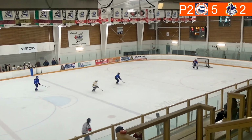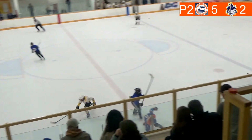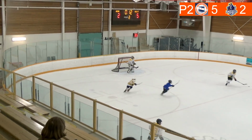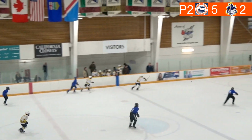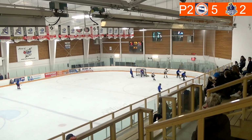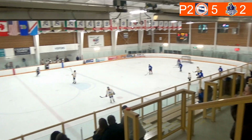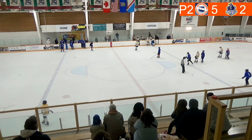Hustling back for it, number 7. Off the boards, out to center. Tipped forward by number 3. Into the Knight zone. 14 picks it up for his team. Going up the far side. Tipped into the Alberta Pro zone. 5 seconds to go in the period. Alberta Pro moves it into the safety of the corner and will get the buzzer. And after 2, the score is 5-2 in favor of Alberta Pro.